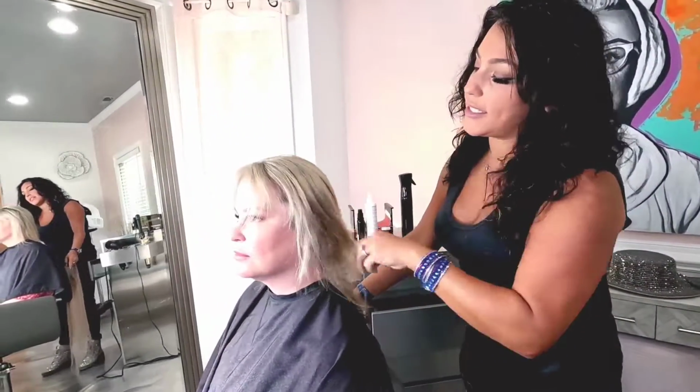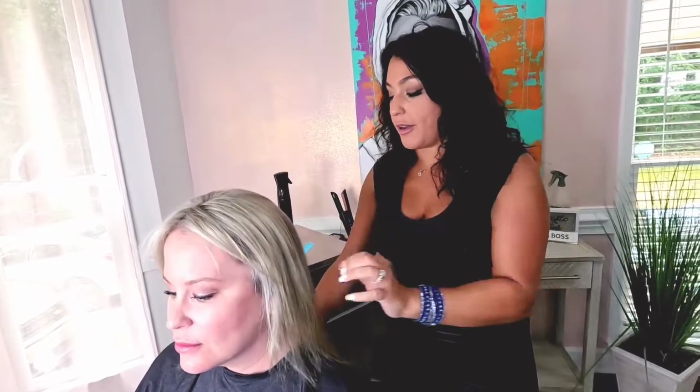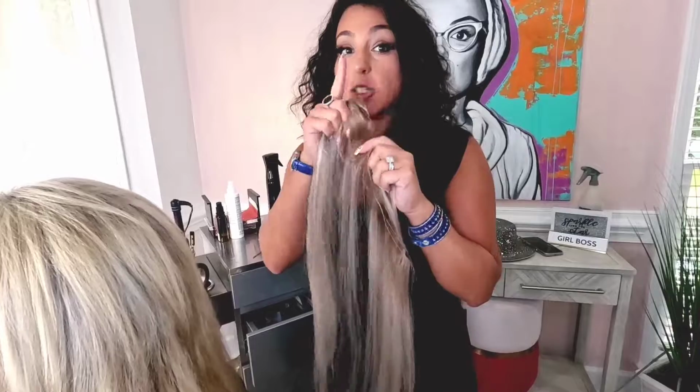I just want you guys to see she's extremely happy, yeah? Oh yeah. She's so happy with the color. We know that there's still some work that needs to be done, and we're still gonna be super careful and fragile with her, fragilicious with her hair. And let's pop in this weave, the Swan way.